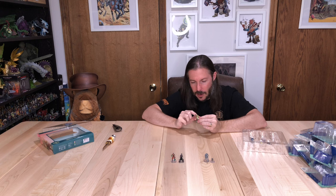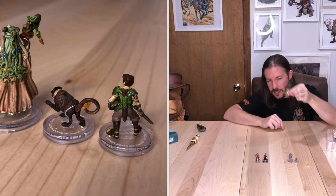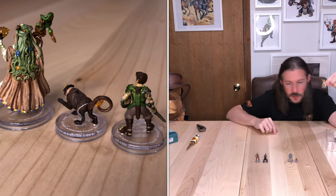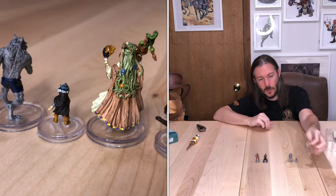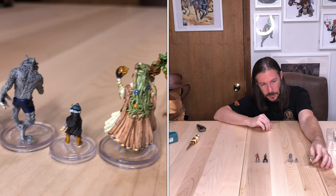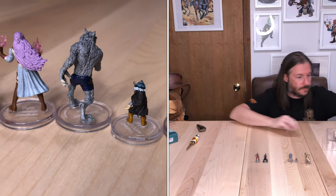I love the hair and the little bits of flowers in the hair, all the color around the bottom. There's lots of color on this one. This is done so well. This is probably the most intricate model out of the set by far. So hopefully Ashley is pleased with that, because that is by far the most intricate model that's in the set.